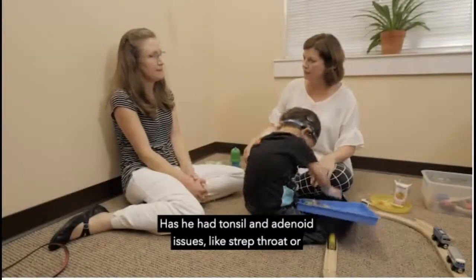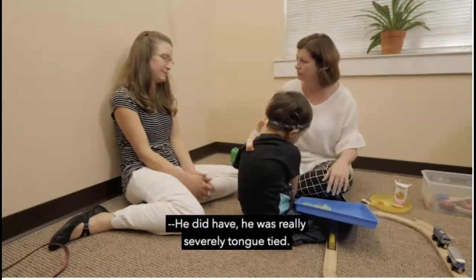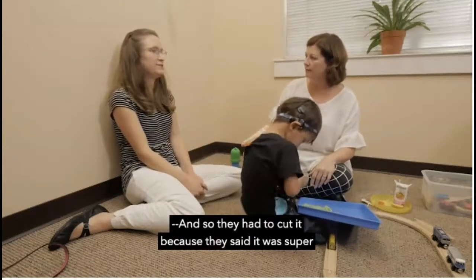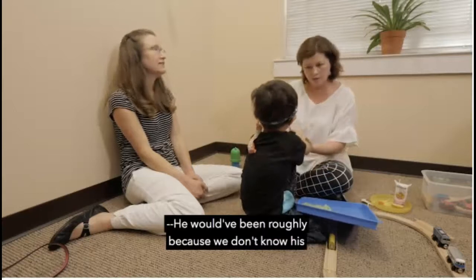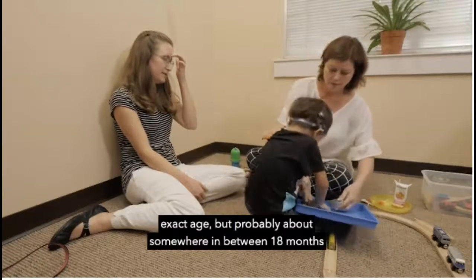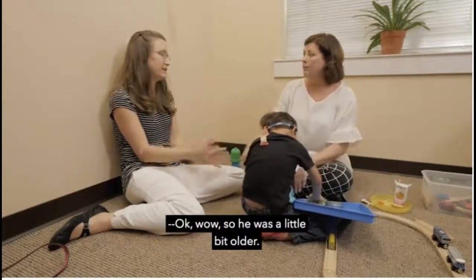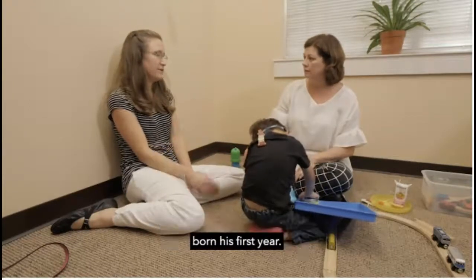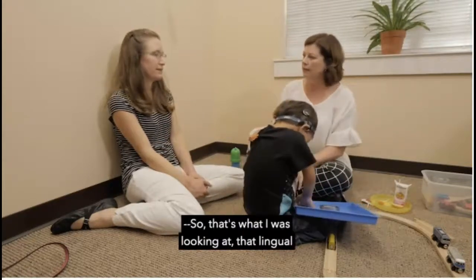Has he had tonsil and adenoid issues like strep throat or anything? Okay, good. He was really severely tongue-tied, and so they had to cut his frenulum because they said it was super, super tight in there. How old was he when they had to cut it? Because we don't know his exact age, it was probably somewhere in between 18 months and 2 years. Okay. Wow, so he was a little bit older. I don't know how he was abandoned, sometime after he was born, his first year. So they just don't know for sure how old he was. So that's what I was looking at, that lingual frenulum.